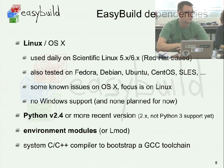So it needs a Linux system, so it shouldn't be too big of an issue for HPC systems. It kind of works on OS X because I usually work on it on my laptop, but it has some issues that we're probably not going to look into because the focus is really on Linux. It has no Windows support, and we're not planning on working on that. It might sound silly because there's almost no HPC system out there that uses Windows, but some people at supercomputing last year were saying it would make a lot of sense to have Windows support because the first time people try software is usually on their own laptop. So if they have an easy way of installing it there, that would be really useful for them.